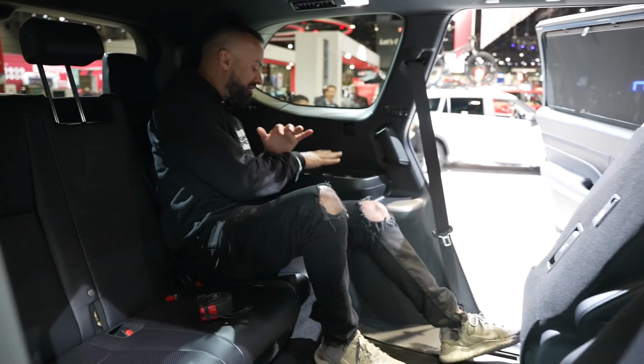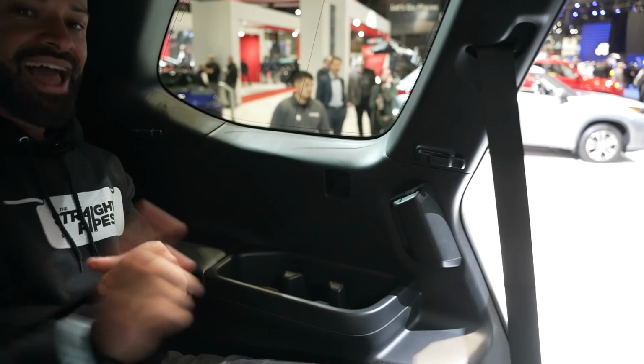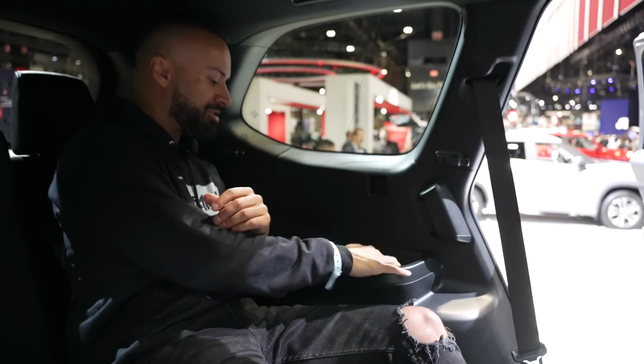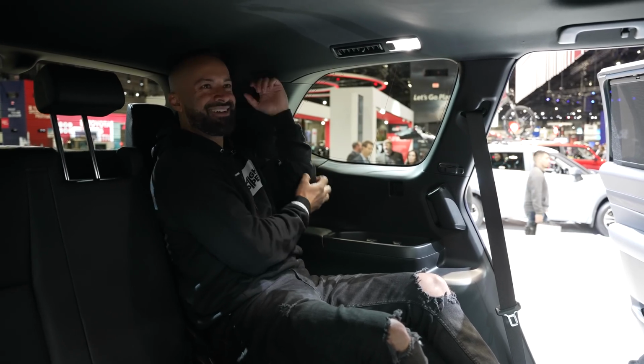Now, I have huge amount of cargo space here. I have literally 3 cup holders per side and a USB-C right there. And same with that side. One USB-C, 3 big cup holders. This is plastic, this is not leather, so it is a bit kind of hard on your elbows. But this is designed for an adult back here.